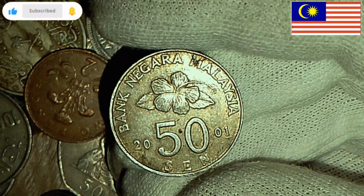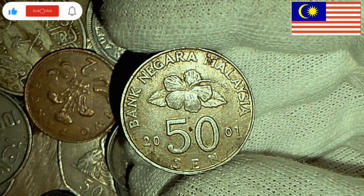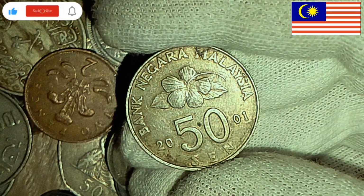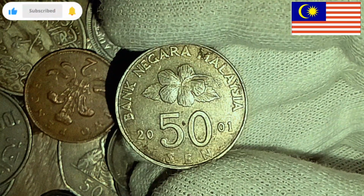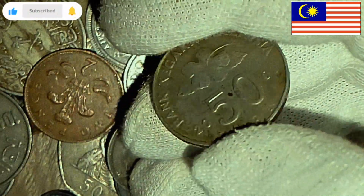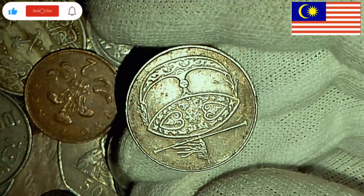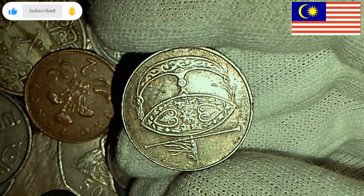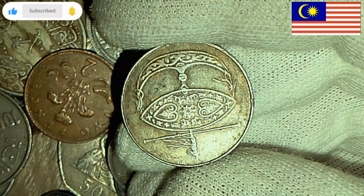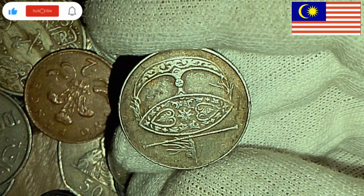Including the hibiscus on the coin was a deliberate choice to reflect national pride. The flower had been declared the national flower in 1960, and by placing it on the coin, the government ensured its symbolism reached every citizen, reinforcing unity and identity. The choice of native flora in national iconography helps strengthen public connection to the land, culture, and shared history.